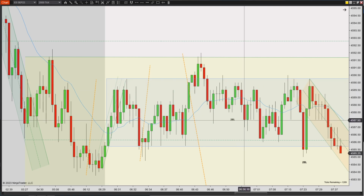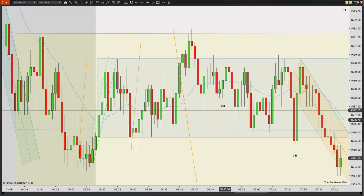So I'm glad I didn't take this trade because I was a little leery. If you look at all the price action previously, it's very spiky, very indecisive. So I left that one alone.